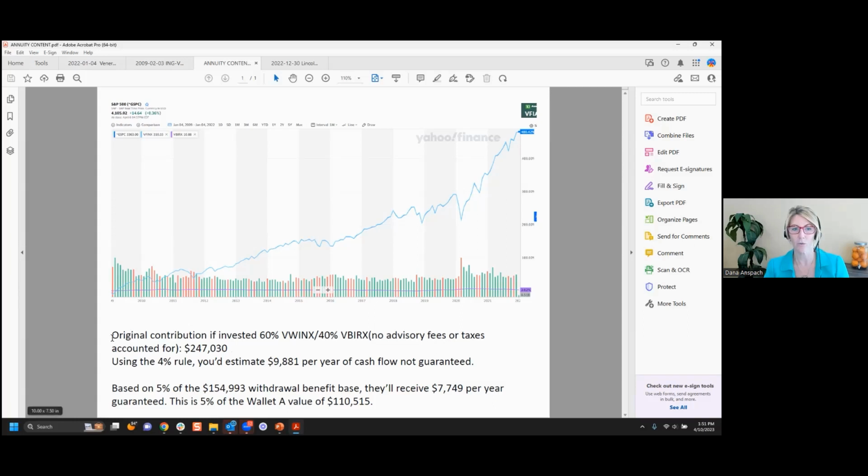And so if you had taken your original contribution, that 75,000, sometimes you'll hear anti-annuity people say, oh, if you put all that in the S&P 500, but the reality is you wouldn't have. This was January 2009. People were scared to invest. Investing at that time, in hindsight, would have been great, but it was terrifying at the time. And so you were looking for something that wasn't extremely high risk. So I think it's more fair to compare that to if you had invested 60% in the S&P 500, 40% in the bond fund, it would have grown to 247,000.